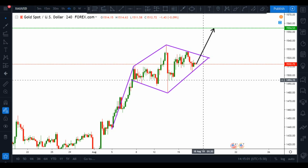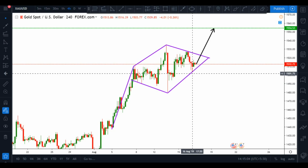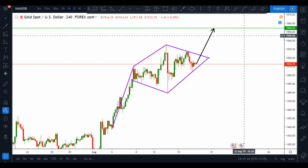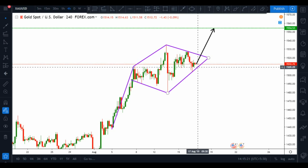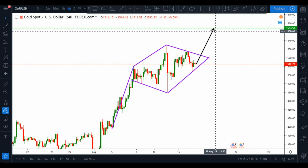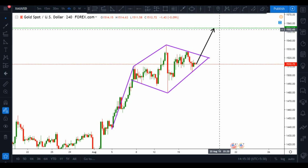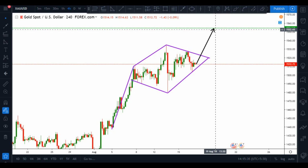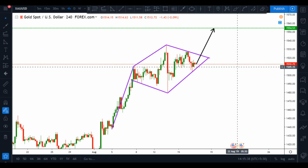So if this market pushes down and breaks and closes below this trend line, then I would wait for an advanced pattern or some sort of chart pattern confirmation before I enter to go short, because the nearest major structure level around this place is at this green line. So I would expect this market to reach this green line before it does something else, before it breaks to the upside or before it reverses and pushes to the downside. So that is the weekly analysis for this week.